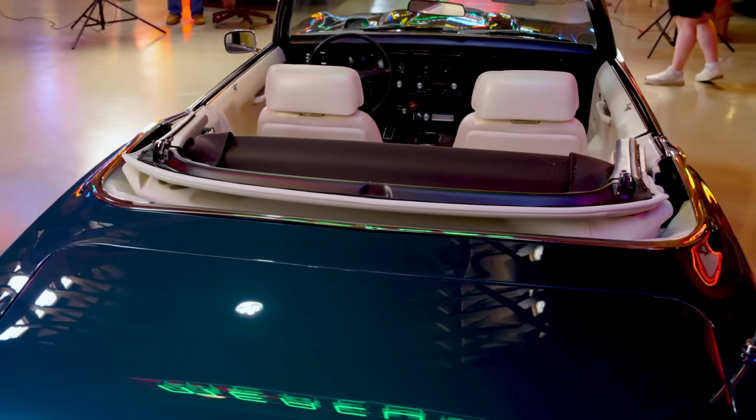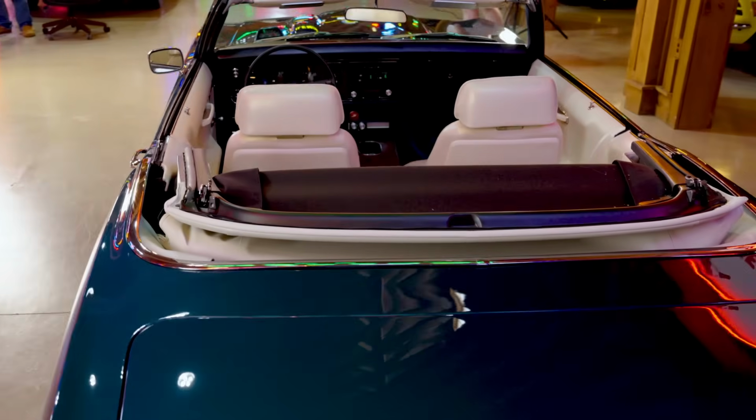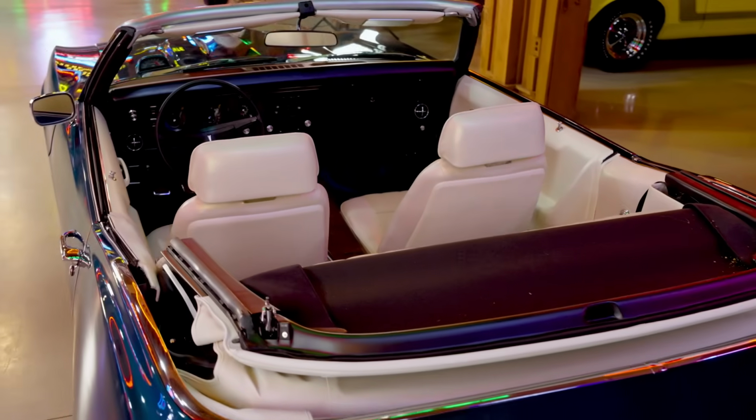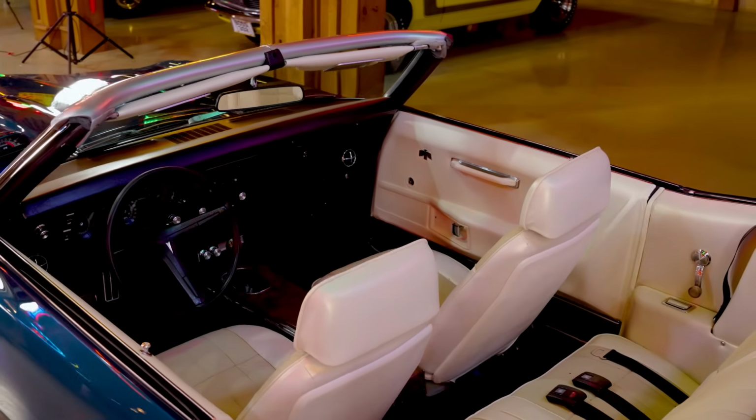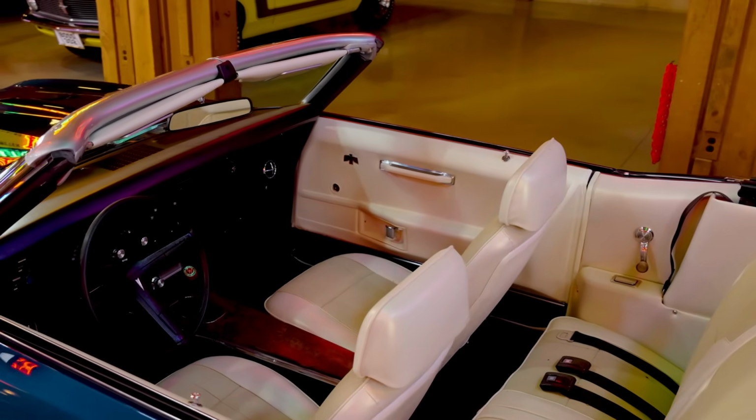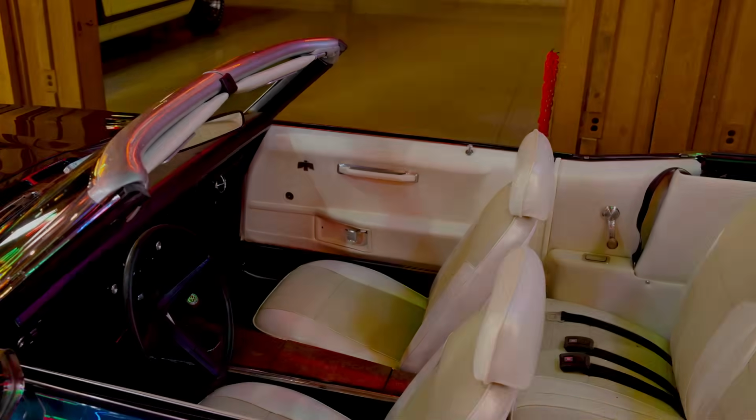And the paint on this car is custom order. More on that in a second when we get to the window sticker and the build sheet. Tells a lot about these cars. And again, 4-speed Ram Air 4, 340 horsepower. A lot of fun in the sun with this top down.